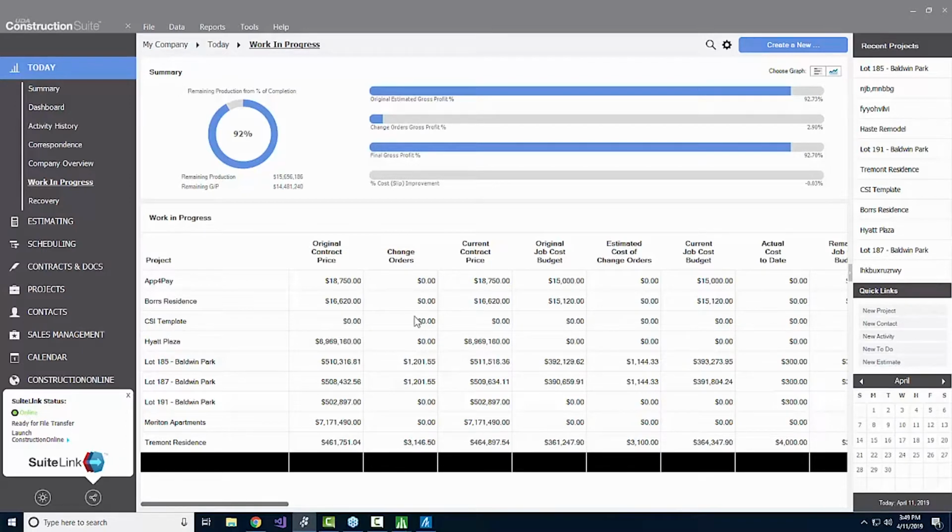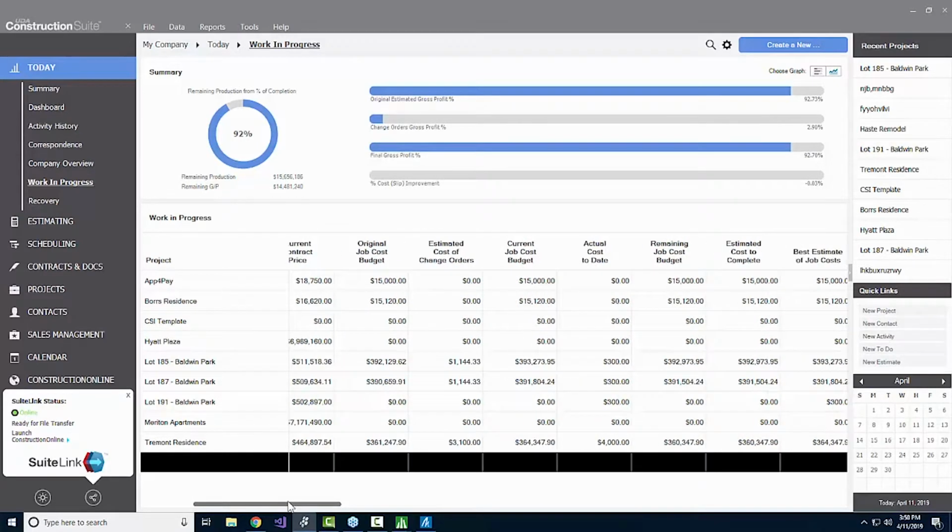But we have all these numbers where we're keeping track of things like your original contract price. How much did we put out there for the customer? The current contract price is going to include any of the change orders that have already been approved. That number is then going to compare against the original job cost budget. How much are we charging the customer? How much do we think it's going to cost us? As we continue to work through that, this is going to be plus the cost of any change orders. So again, as you put these things in, you can start to see how these numbers start to expand.